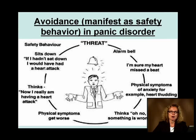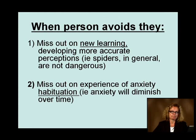In this slide, we examine how an avoidant safety behavior, such as sitting down in the case of a panic attack, serves to reinforce the panic disorder. When a patient with panic disorder experiences some perceived threat, this in turn may intensify the physiological anxiety reaction, and then the worries can intensify. To relieve anxiety, the patient may choose to sit down and ward off the heart attack they are fearing having. Avoidance and escape ultimately perpetuate the anxiety disorder.